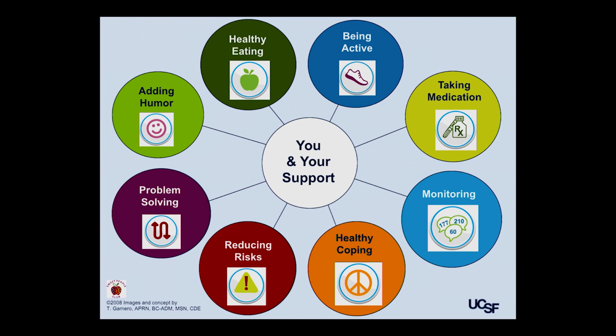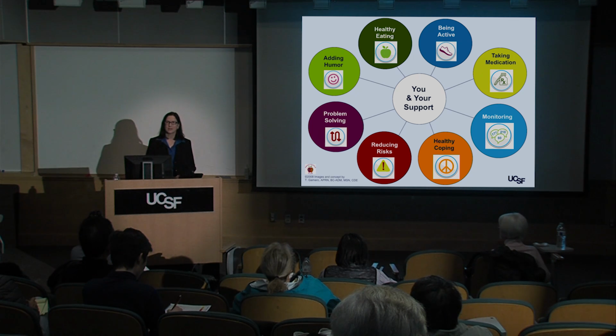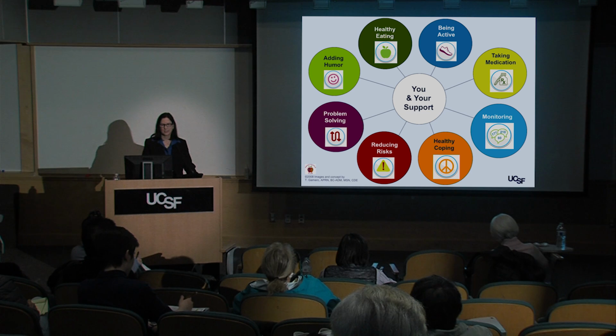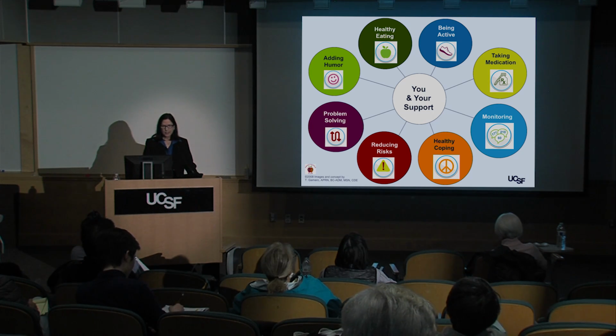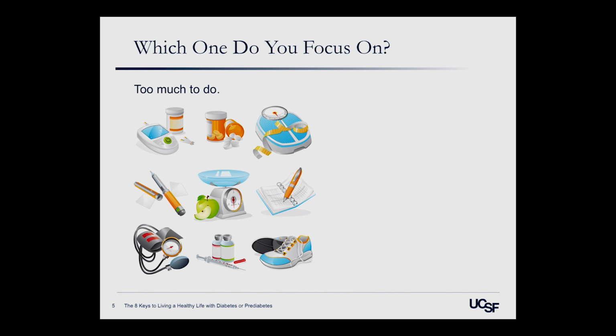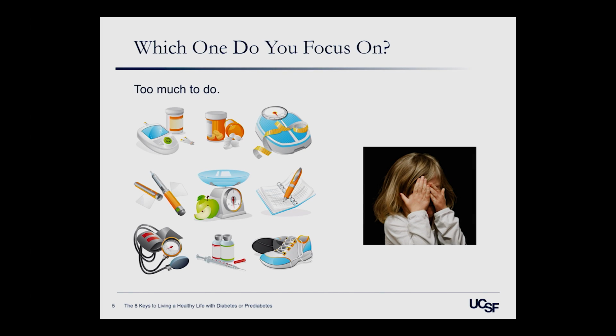So who is in your corner? Who's helping you with this? Who is facilitating this? Who's getting in the way? Hopefully you have some healthcare professionals that are also in your corner helping you navigate these self-care behaviors that are represented here with the symbols. And it can be overwhelming. I mean, which one do you focus on? Where do you start? It can all be a little bit much. Sometimes it's just easier to look the other way and not think about this, right? Because you've got the undercurrent of all those things you should be doing, the voice going off in your head, and sometimes that can be really burdensome.